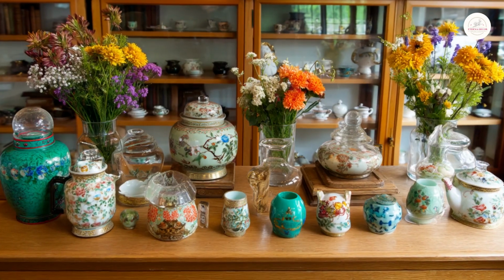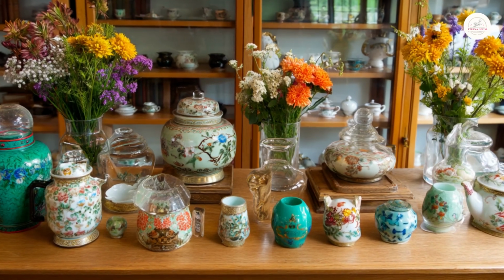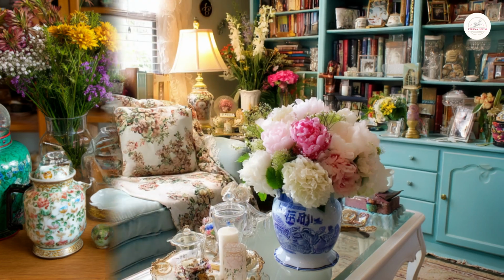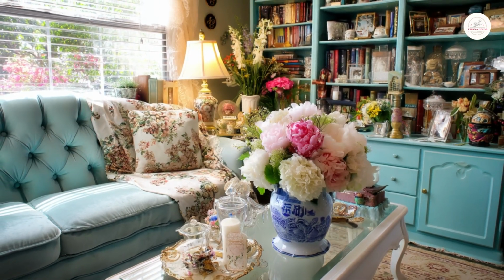Even if you don't have family heirlooms, thrifted pieces can fill in beautifully. Mix sentimental items with found treasures to make a space that feels collected, not staged. The secret: everything should feel loved.